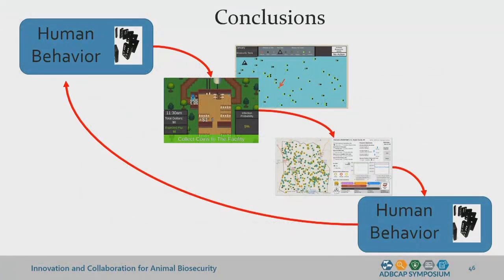I want to remind you about our adaptive approach. We learn from the games, we implement what we learn into the ABM. The ABM gives us new ideas on human behaviors, and then we feed them back into new games. We learn more, and we want basically to go as close as possible to reality, and design better plans, better policies to make the system really resilient to disease.